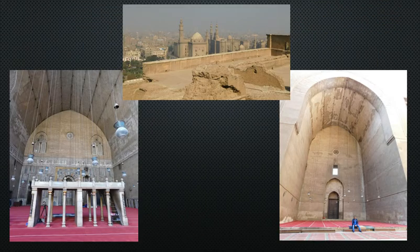At the top of the Citadel, you can get a great view of Cairo and the next two stops that we'd be going to. The Mosque Madrasa of Sultan Hassan, which is in the top photo on the left, and the Al Rafa'i Mosque, which is on the right. These two shots below are of the earlier masterpiece of the Sultan Hassan Mosque.